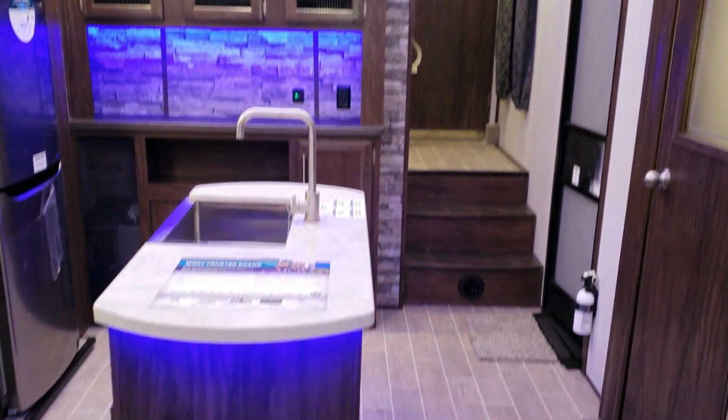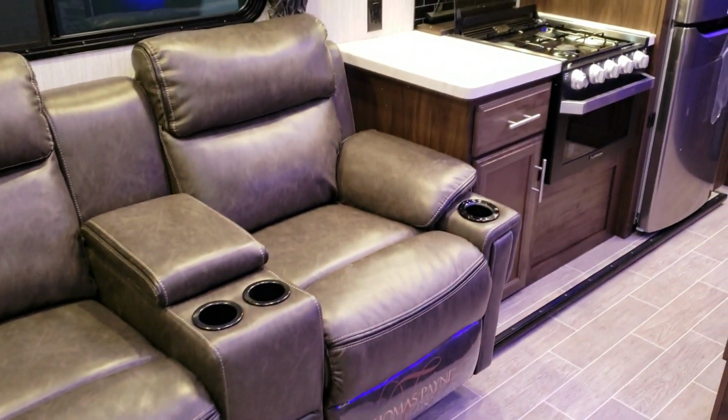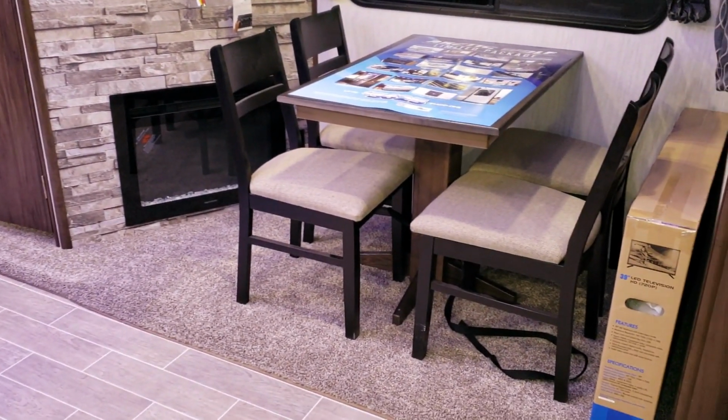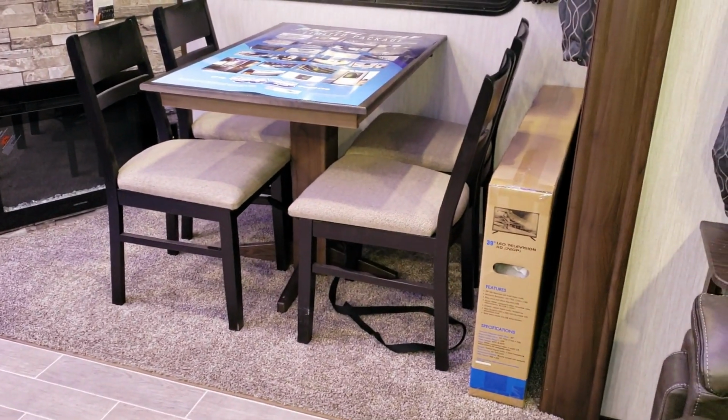A lot of linoleum floor throughout the coach. So all this area down here, linoleum. Same thing on the kitchen area over there, all linoleum. And you do have some carpet over here at the dinette table area.